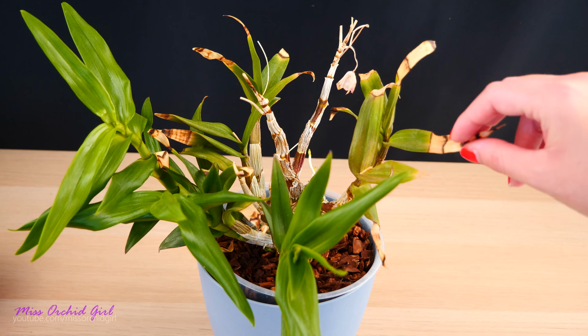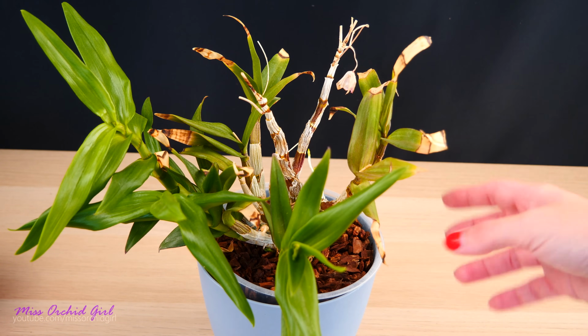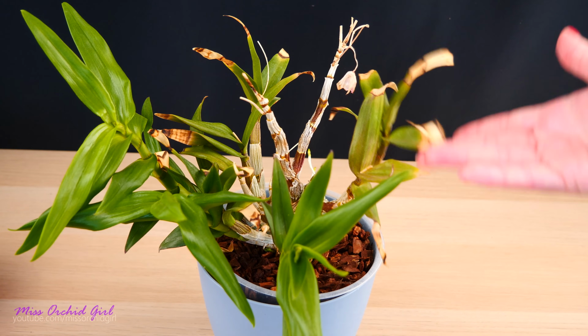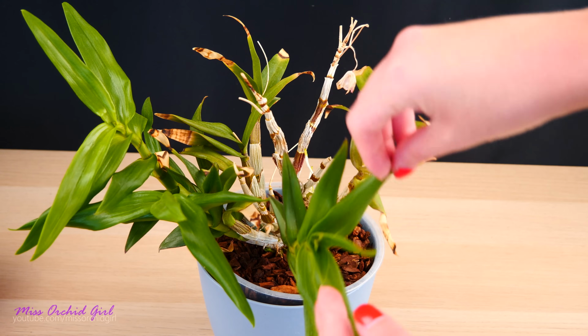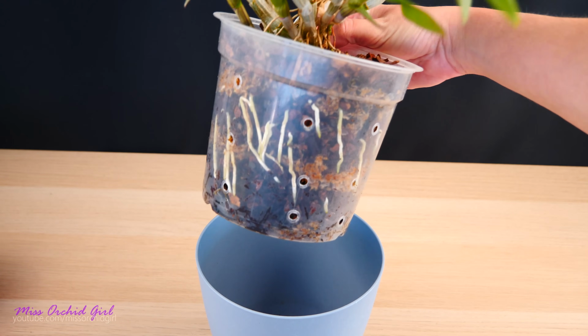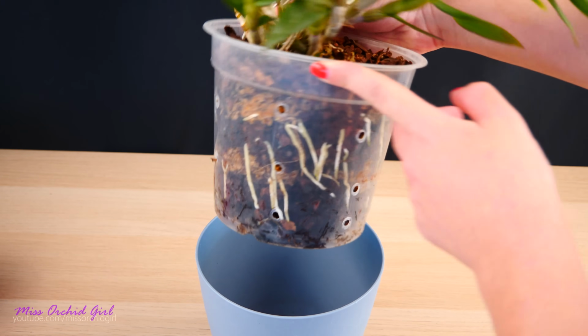So I've been keeping this one outside and he was in Leca. He got so dehydrated and you can see here the older growths are looking pretty horrible. But these are the new growths and they look perfectly fine. And root-wise, oh yeah, I think he's enjoying this. Oh wow, look at that.